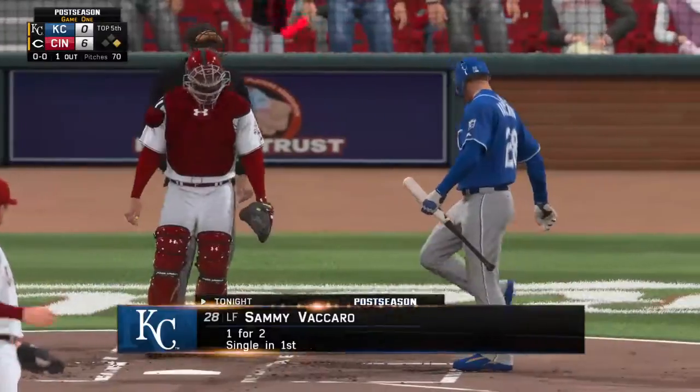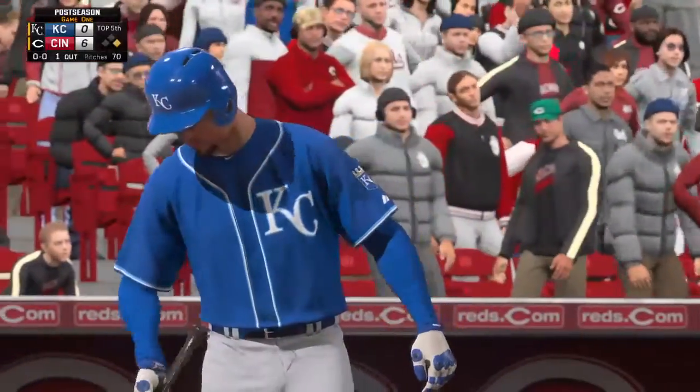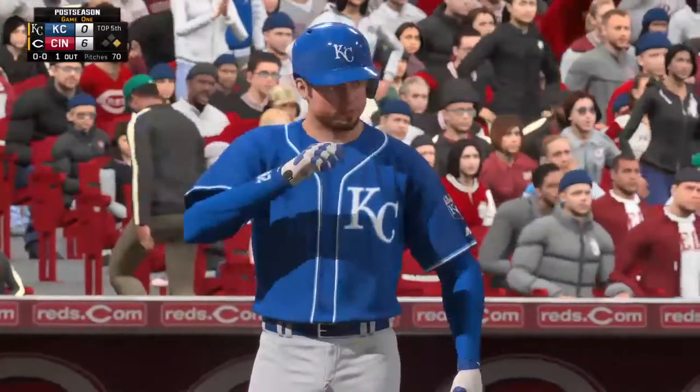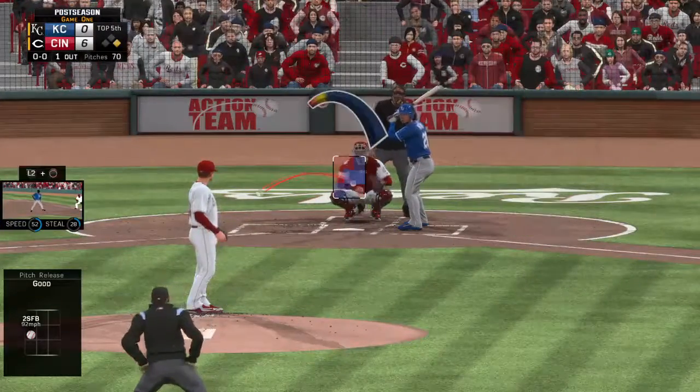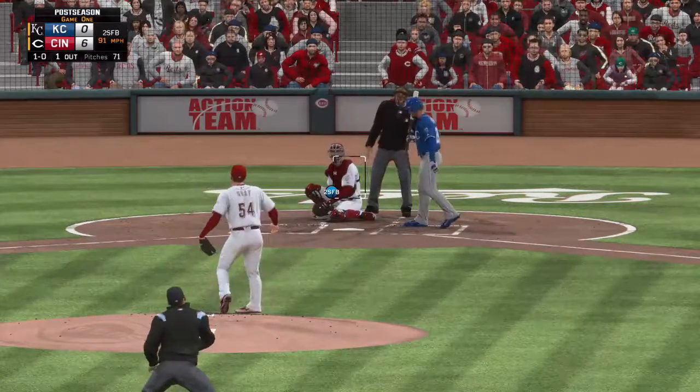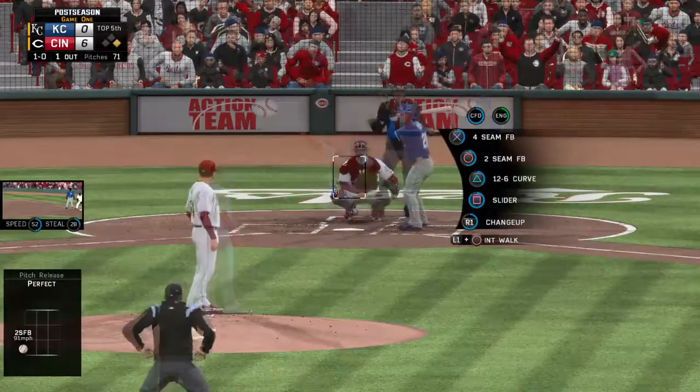Sammy Vaccaro will dig in here. 1 for 2. He's singled and grounded out so far. Yeah, putting the ball in play, sometimes that's half the battle. First pitch of the at-bat. A fastball off the plate away. It's ball 1.